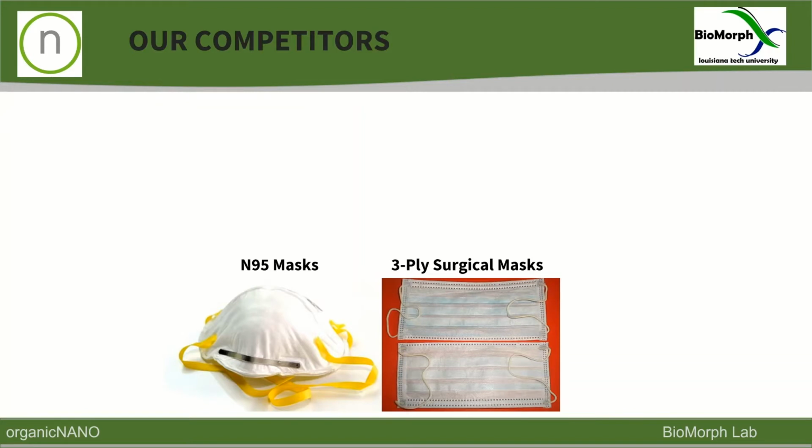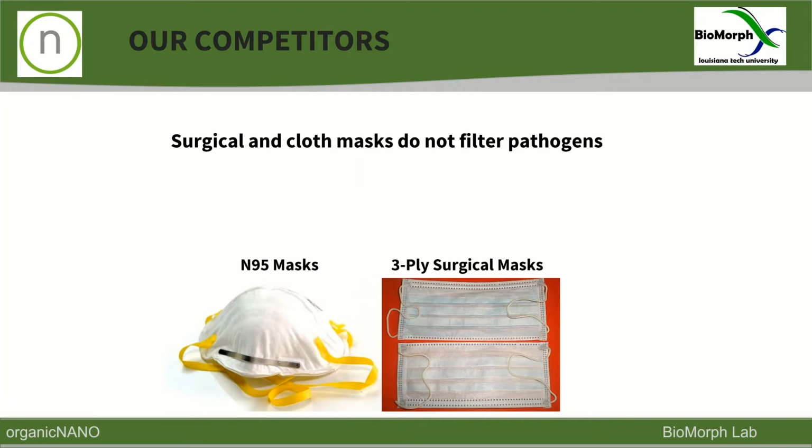Chances are, when you are out in public, you are wearing a surgical or cloth mask. What if I told you that you are not as protected as you think? Well, that is the reality. Cloth and surgical masks were not designed to filter air as you inhale. They are only designed to capture respiratory droplets as you exhale. N95 respirators are only designed to filter 95% of particles that are 300 nanometers or larger. That's just not good enough.